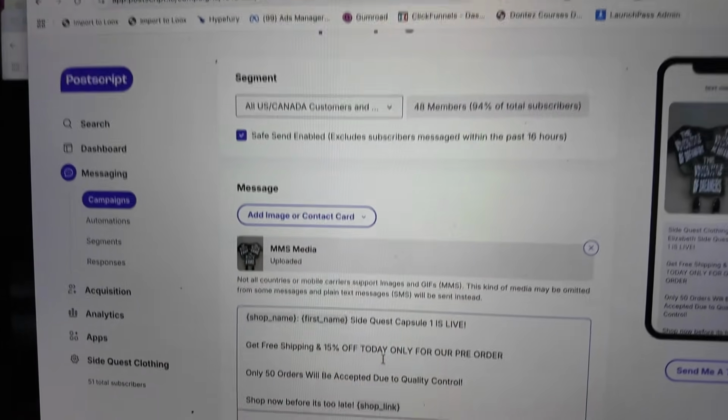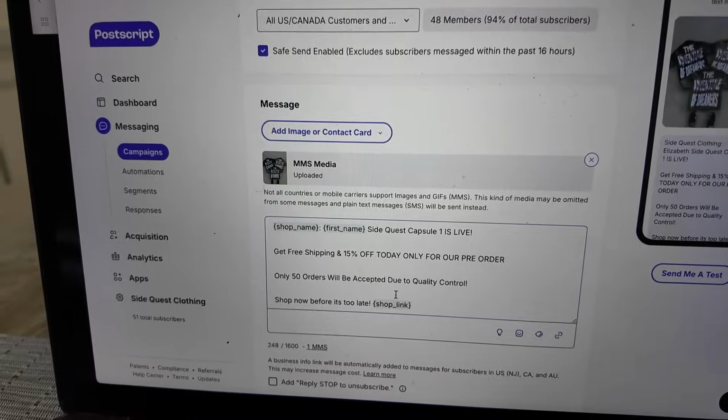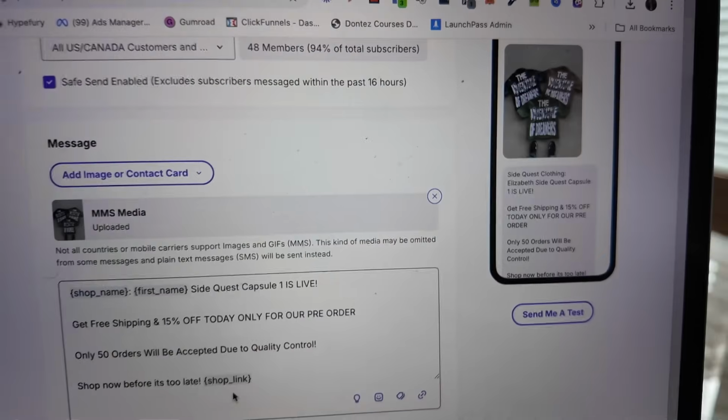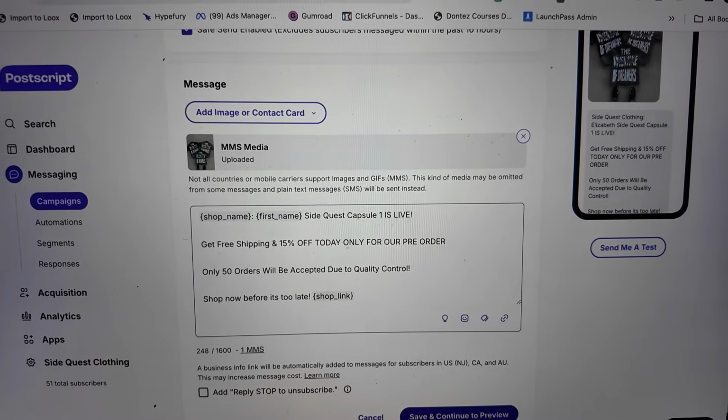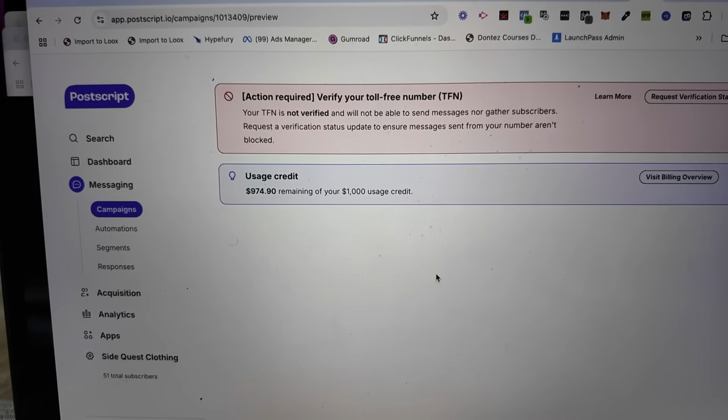Right now, we have the text message loaded up. Everything is ready to go. The website is still locked. It unlocks in about 10 minutes or so. So I'm just praying that when I click save and continue in preview and we click send, it actually allows us to send it.